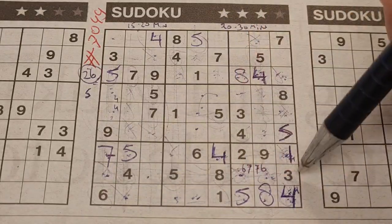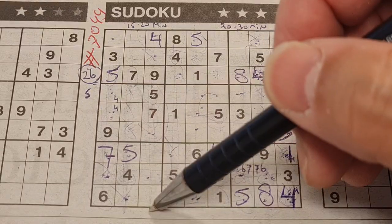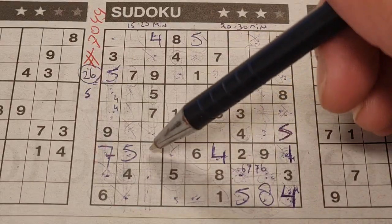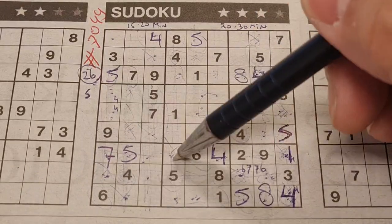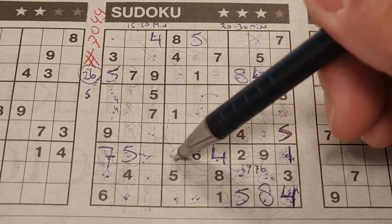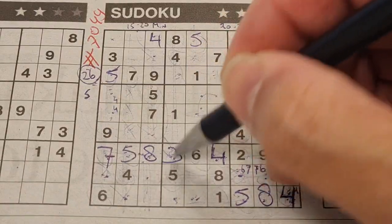Need a 9 here. 1, 2, 3, and the 8. 2 missing numbers in this row. Those missing numbers are the 3 and the 8. 3 and 8, 3 and 8. We have 8 in this column, no 8 there. 8 should be here, and the 3 goes there.